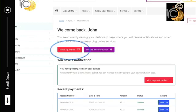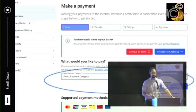So I can just see at the bottom there, I can see some of the recent payments I've made for my demonstration, and I can actually see I've got a couple of items that are in my payment basket, which means that I can actually pay for multiple things at the same time if I want online. So I want to take you through the payment process to show you how easy it is. Okay, so I'm going to click on make a payment.